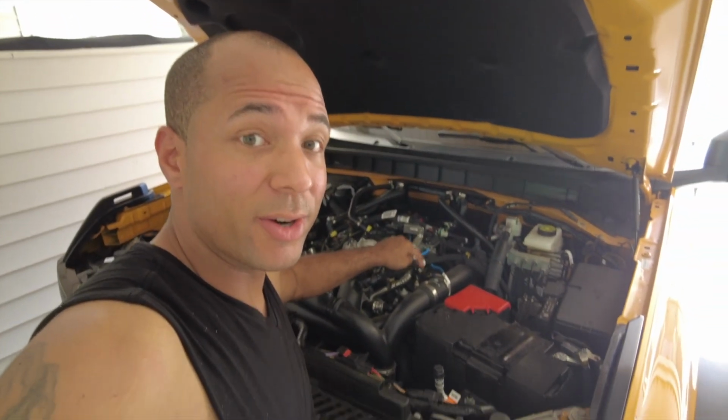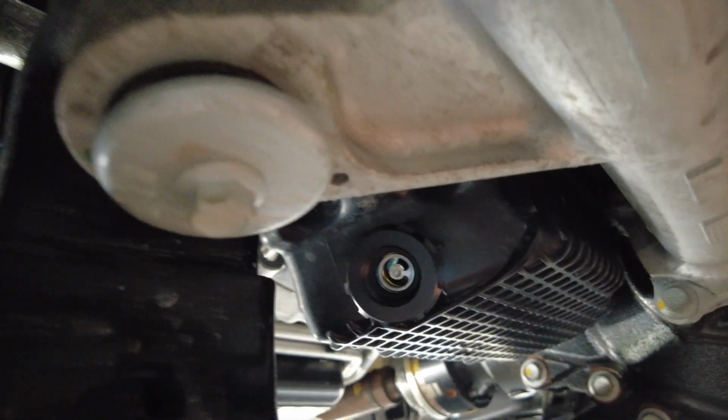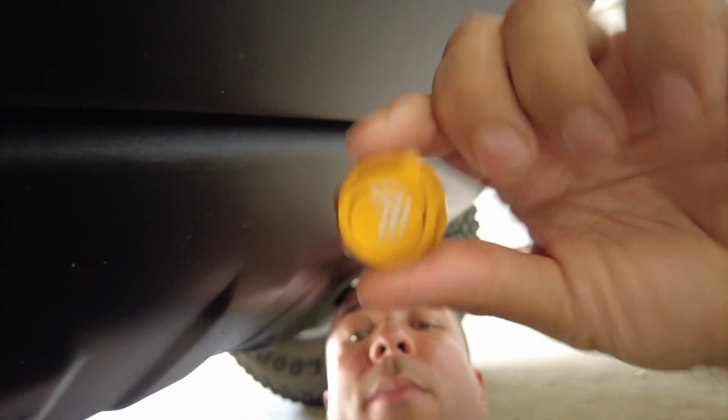All right, so before we get to priming this motor, don't forget to install your cap right here. But I also want to check underneath, because we just filled the system up. Let's see how this new drain plug is holding up, to see if I have any mess under here. And as you guys can see, let me get the camera to focus on this thing. It is dry. I don't have any leaks. So I can go ahead and install this cap. This cap right here.